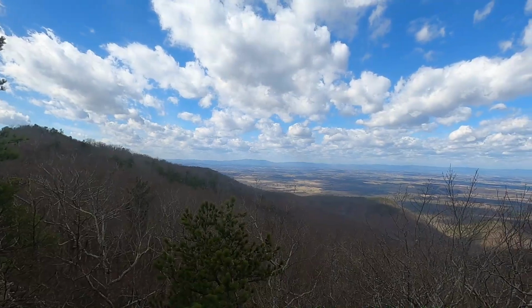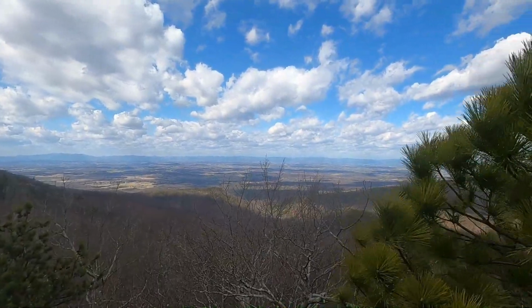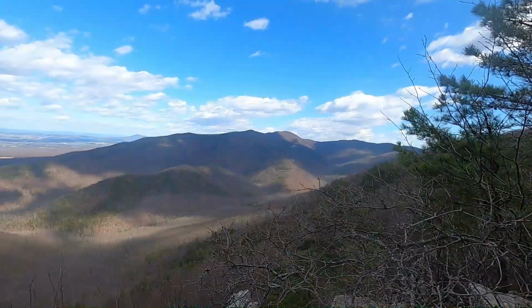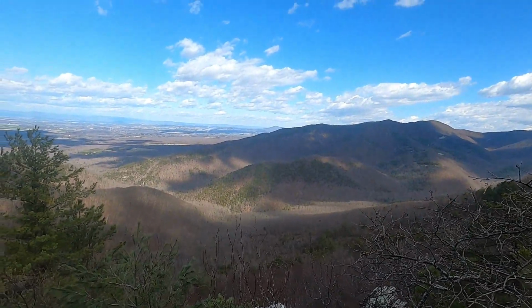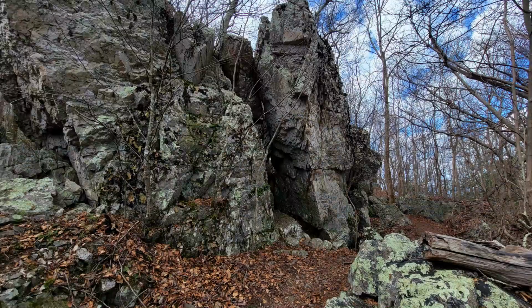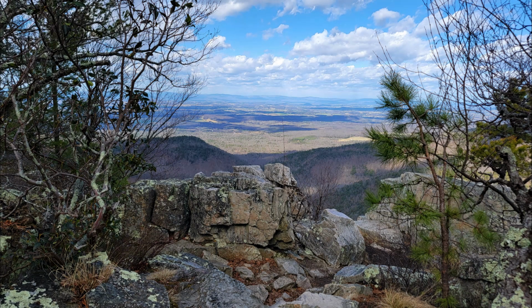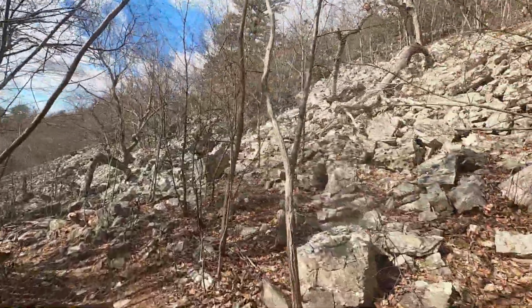Okay folks, look at this. One beautiful view after another. This is why I would recommend this trail to you guys. It is beautiful. I had to come out here to get this. Look at this rock slide.